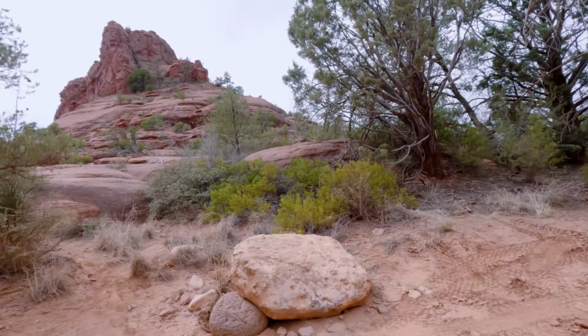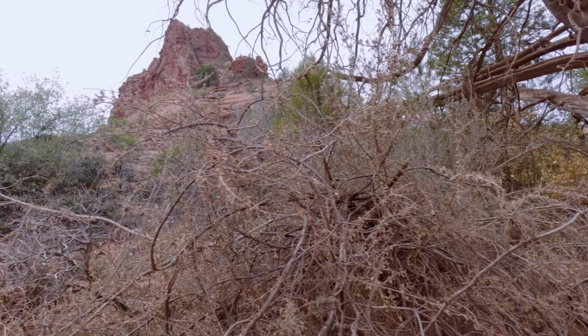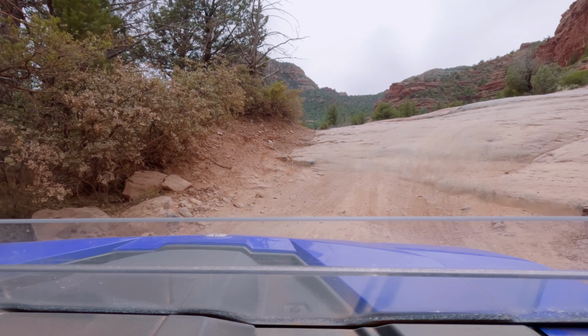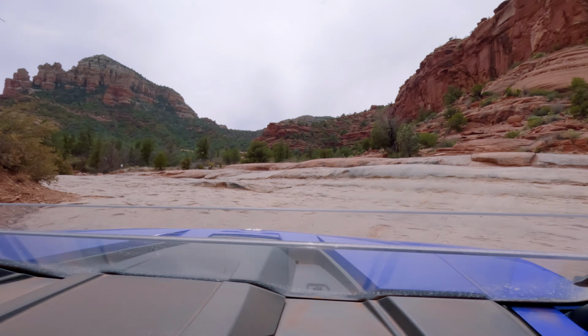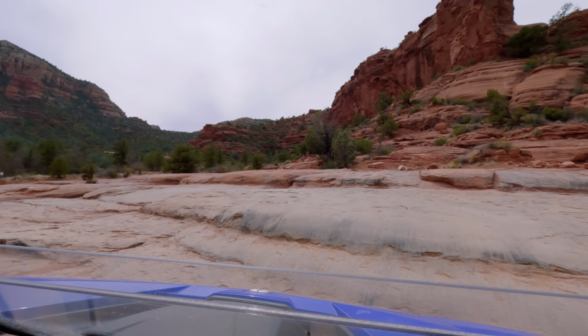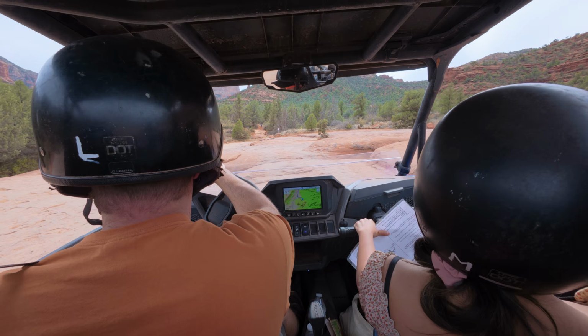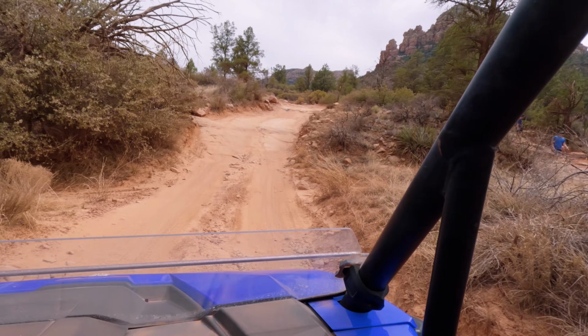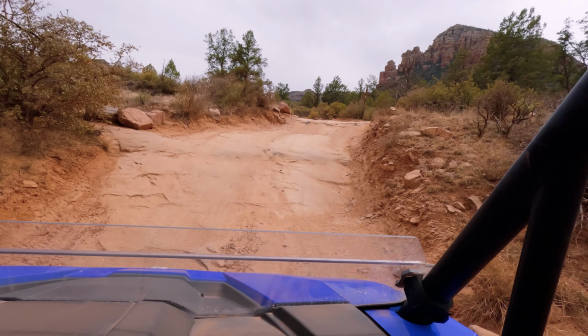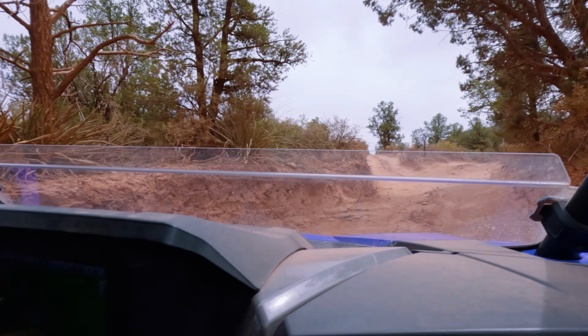The good thing is that there are turnouts about every 50 feet, so you can pull over and let them go by. This trail does seem to get incrementally harder, so if you come to an obstacle and it is too challenging for you, it's probably best to turn back. There are definitely going to be a couple of spots that require you to put the RZR into 4 low.